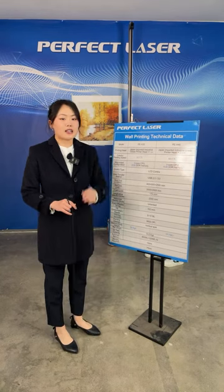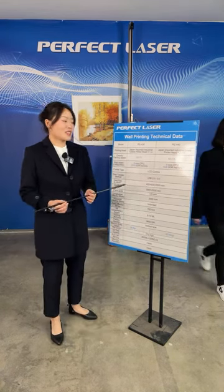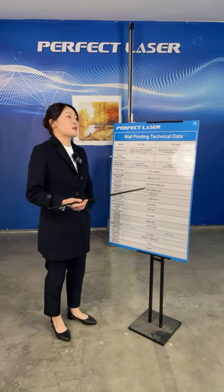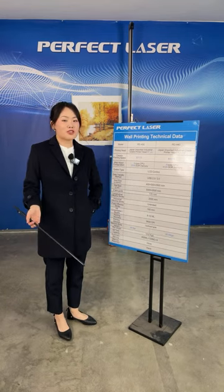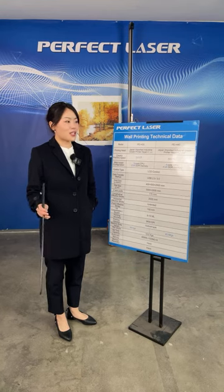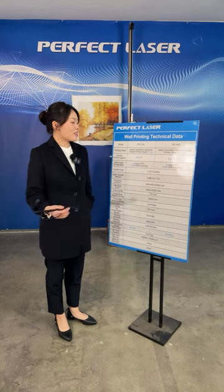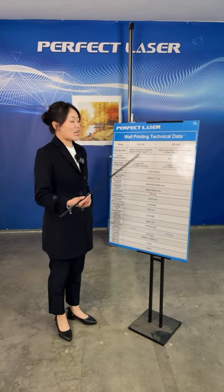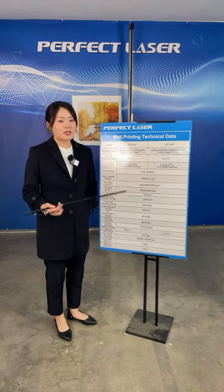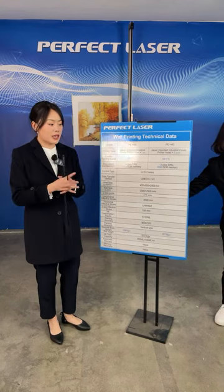for some technical person, you might be interested in this one because when I was a sales manager, when I was doing some international business with the technical people, like the CTO or a technical manager, they are really interested in the technical data because those data means how good it can perform.